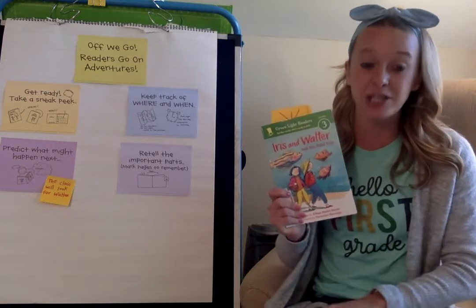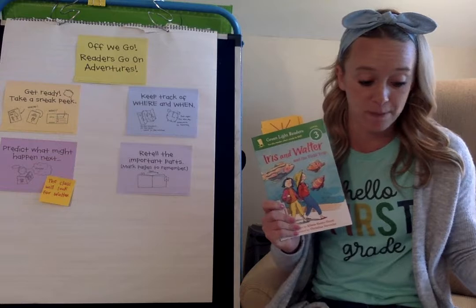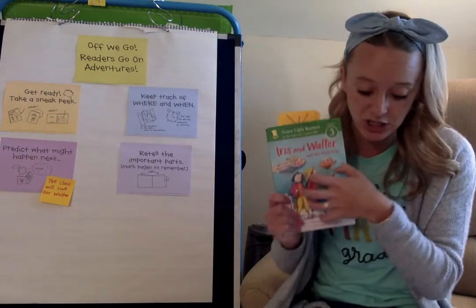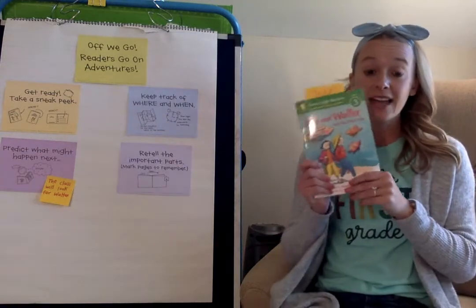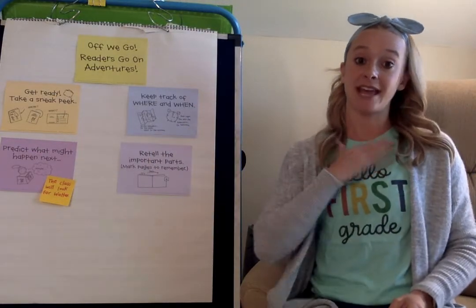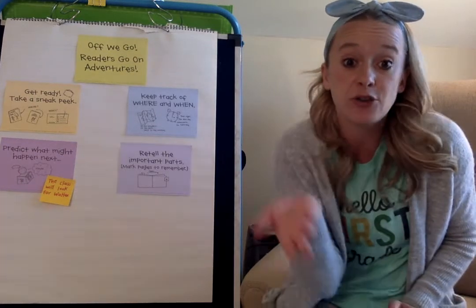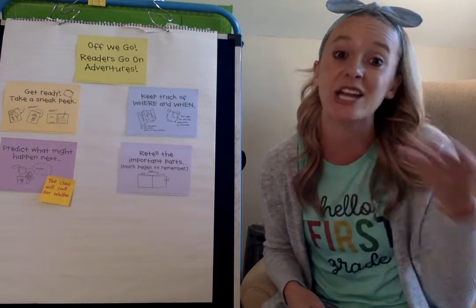Today, your challenge is when you're reading, I want you to pick 5 important parts and I want you to put the Post-it notes right there on the page inside of your book so that you can tell someone about it. After you mark your pages with your 5 Post-it notes, practice retelling to someone. So I'm going to pretend you live in my house and I want to tell you the story, or you're my teacher and I want to record a video of the important parts and share it with you.